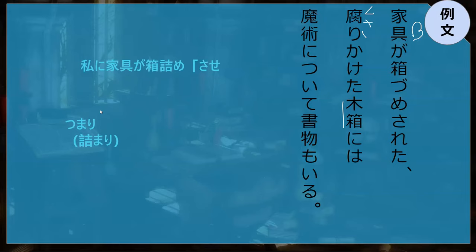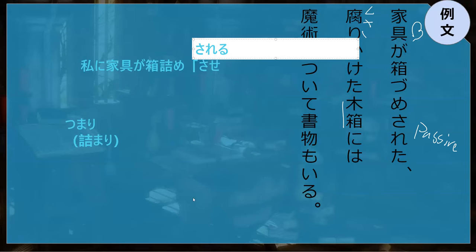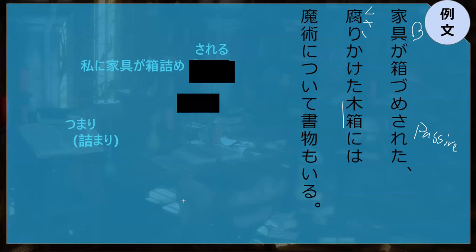So saseru is the causative of suru. No, it is passive. You said the wrong word. Saseru is causative. Sareru is what I meant to have in that sentence. Saseru is causative. I'm sorry, when I'm typing too fast. So, sareru, here in the past tense. The furniture was made full. Packed. Okay.